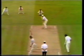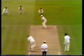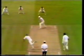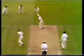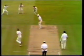Court Phillips bowled Thomson for 19. And no question that this may look a little bit wide, but in fact, it's swung away from the bat. David Gower comes out now to join Robinson. 1 for 38 the score.